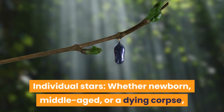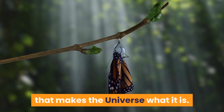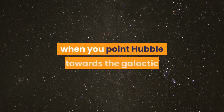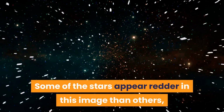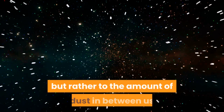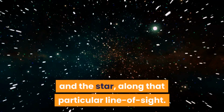Individual stars, whether newborn, middle-aged, or a dying corpse, stars are the building blocks of everything that makes the universe what it is. This dense collection of stars is what you see when you point Hubble towards the galactic center in a relatively dust-free region. Some of the stars appear redder in this image than others, and this is not always due to their intrinsic color, but rather to the amount of dust in between us and the star, along that particular line of sight.